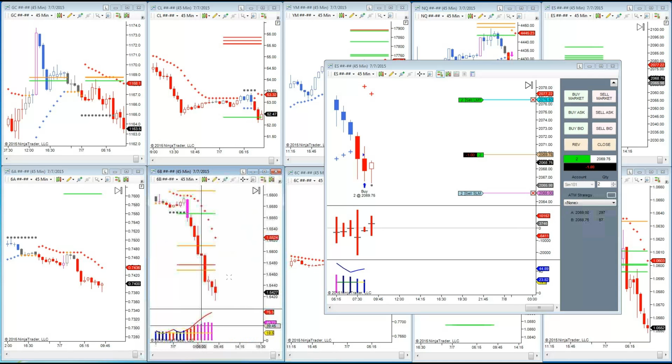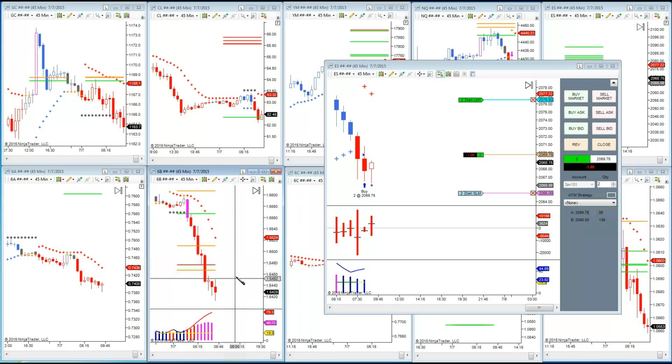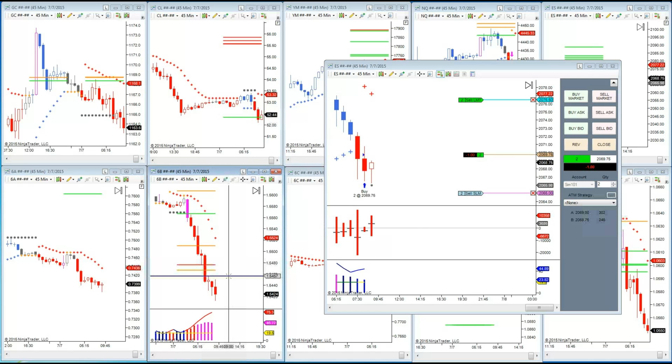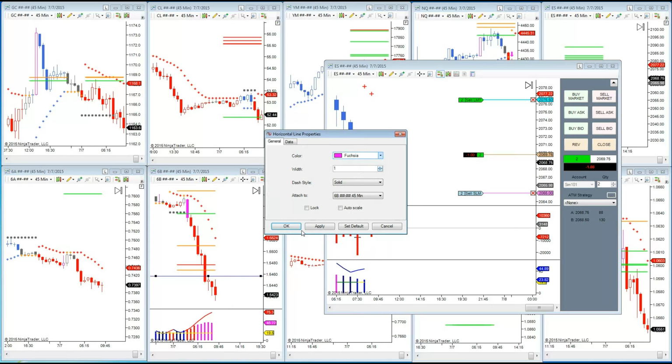I'm waiting on the magenta peak. If you really want to get technical about it, I can add a line here. Probably right about here, you're going to get a magenta peak. So you can even put, I believe, an alert on this in NinjaTrader. No, you can't. You can in the new one. But I know if it comes up to here, more than likely, I'm going to get a magenta peak. And if you want to really get technical, you can set it to fuchsia, which means magenta peak. And say OK.